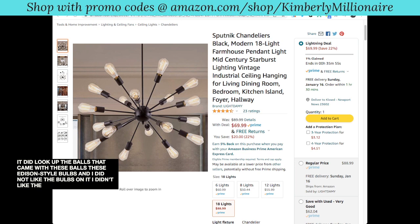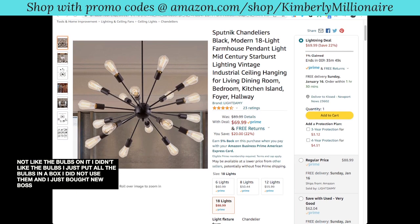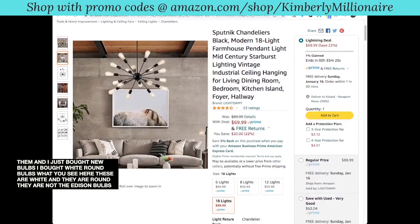I just put all the bulbs in a box. I did not use them. And I just bought new bulbs. I bought white round bulbs, which you see here. These are white and they are round. They are not the Edison bulb like you see here. I just didn't like that for me.